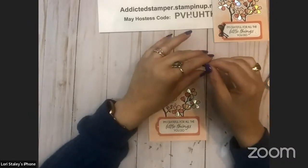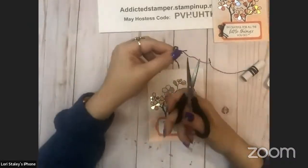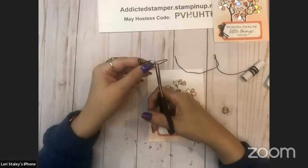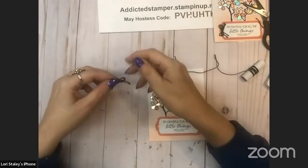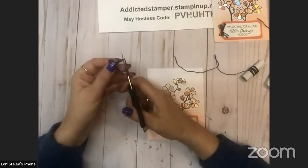So if you're like me and you struggle tying bows onto projects, then this is the best way to do it. This is what I call an air bow. It's almost the only type of bow that I tie. Every once in a while, I designed a card for our club this month, and they do have to tie it onto the card.